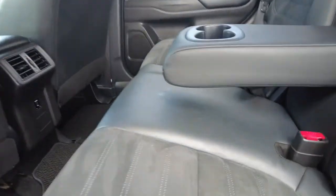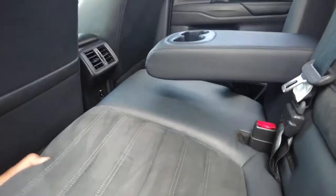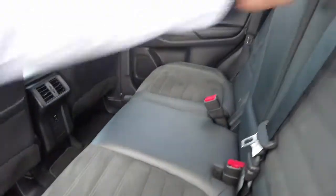I just wanted to show you that you can roll these seats forward and back, even with one hand. Got some elbow grease putting into that. Let's pull that for now.